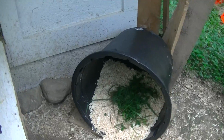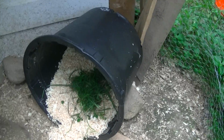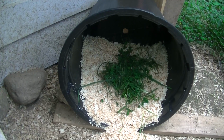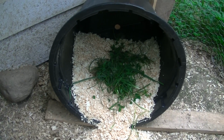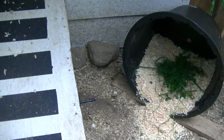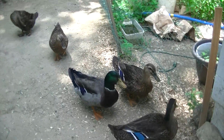It's actually just a large flower pot, or more of a tree pot, that I put on its side with some rocks supporting it so that it doesn't roll over, and put some shavings inside just so that if they do feel the need to lay during the day, they have a nesting spot to do it. I don't want them to become egg bound because they're holding it all day until they have a private spot inside. But otherwise, they're doing very, very well.